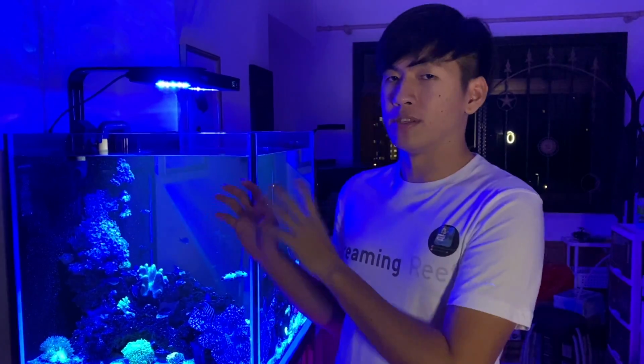I went up to SG Reef Club and posted a couple of posts saying that I'm looking for stuff for this tank. The response was really good. I believe most of you guys actually PMed me immediately and shared with me a lot of photos, showing me a lot of stuff, asking, hey, do you want to get this, do you want to get that? I really appreciate all your gestures out there.